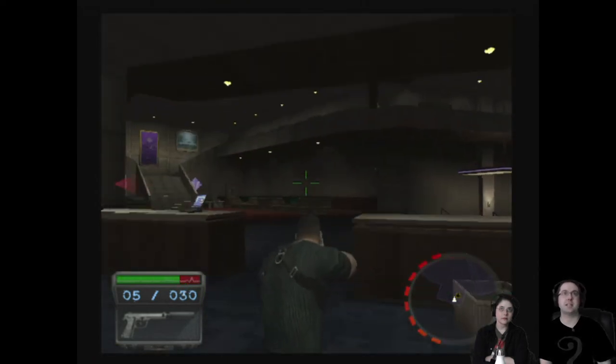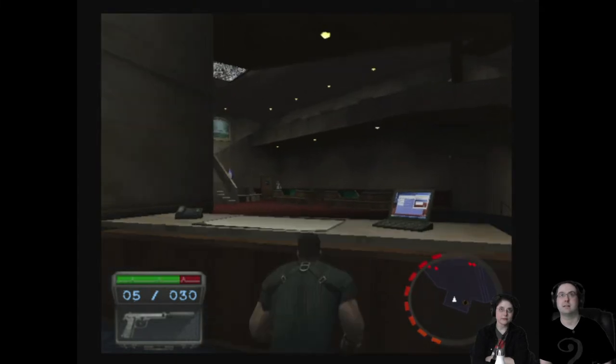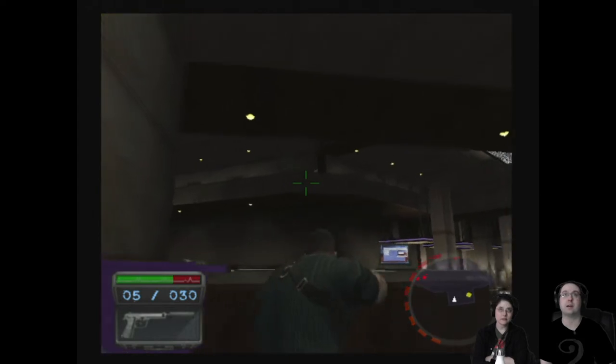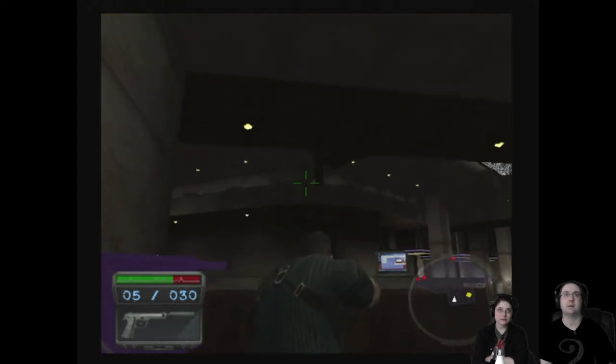Ammo. Yeah, you got ammo, though. But I didn't have an angle. Oh, there's top shooters. I see. Oh, fuck me. God damn.